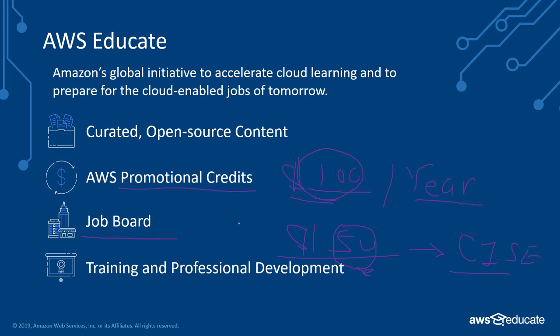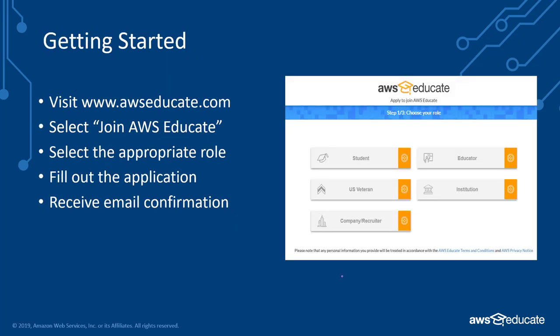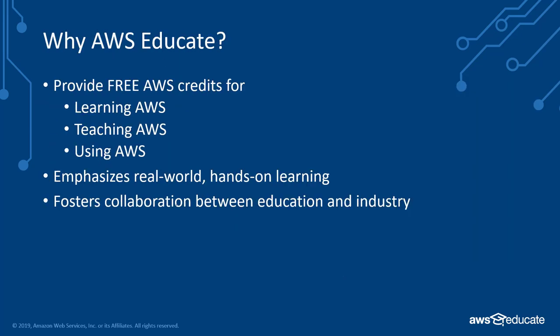They also have the job board so that you can find out job opportunities. They also provide training and professional development. Basically, they provide free credits, so that is really the reason that we are using AWS. We can use it for learning AWS, teaching AWS, and even for your capstone project.